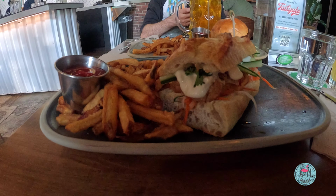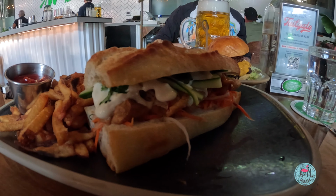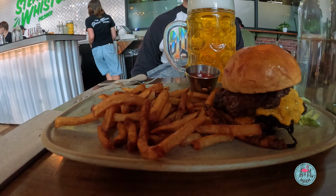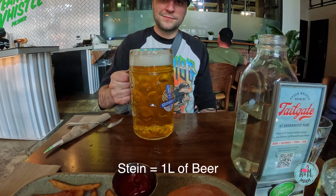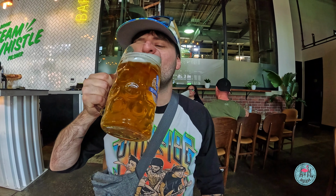Alrighty, what we're all here for, the main course. That's not what we're all here for. We're here for the beer. The Stein! There were a few plant-based options for me to choose from, but I chose the plant-based banh mi made with tofu. And Mike got the smash burger. And his unfiltered Stein! What did you think of it, Mike? So good.